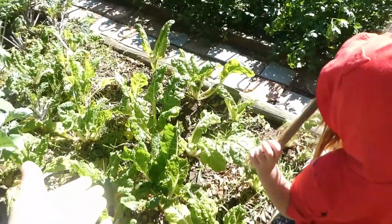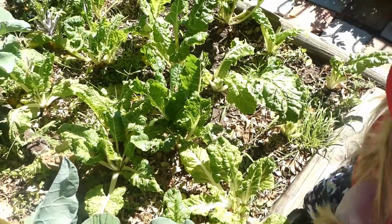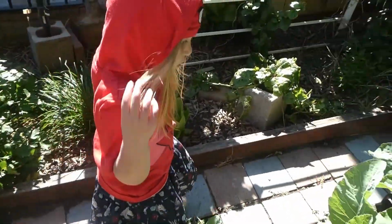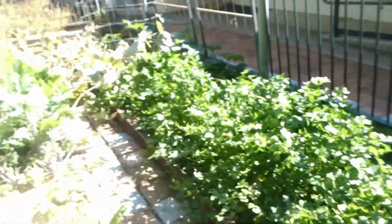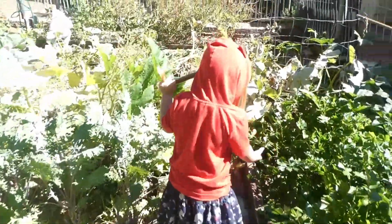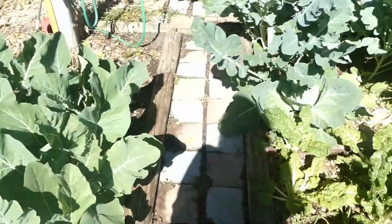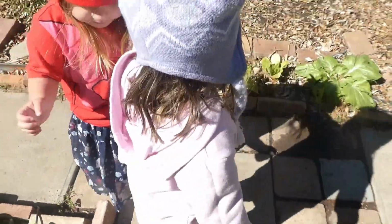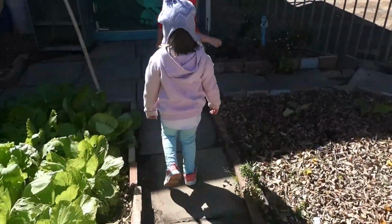Look, we've got spinach down here. That's beautiful spinach. What spinach? Just here. This is spinach. Spinach. Yeah. That's really big. It's a dead end up there. Maybe go this way. Go back this way. This is our first pictures. Mommy, let's take a shortcut.